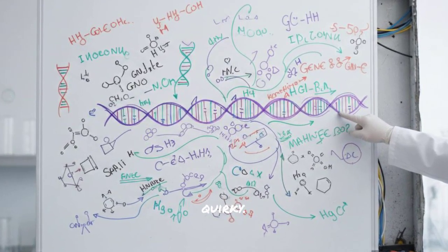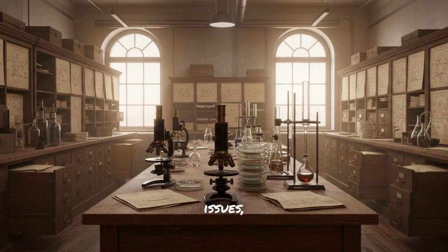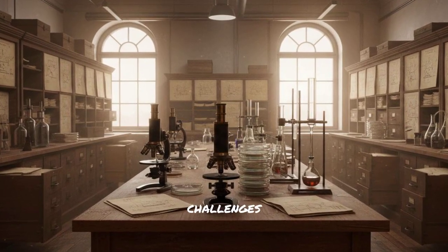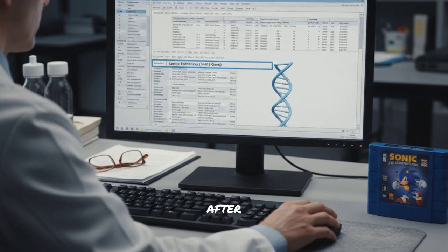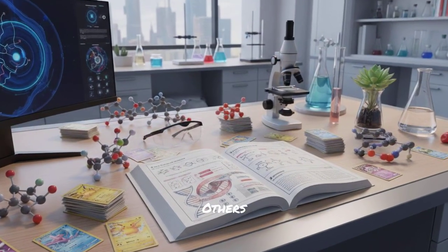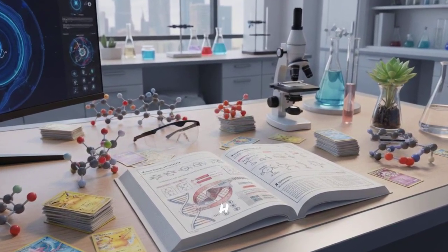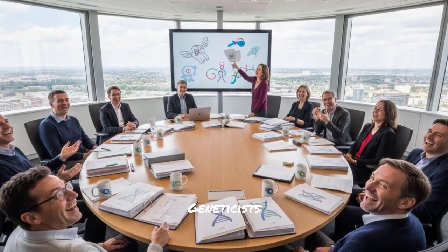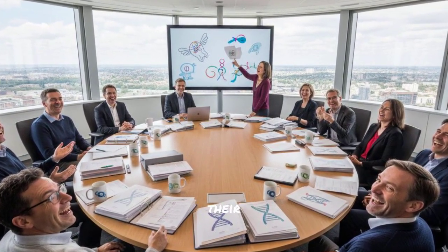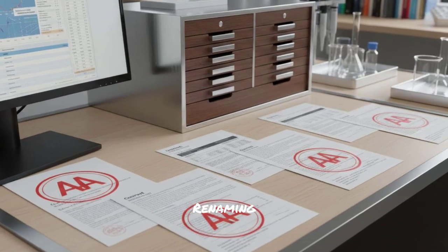Gene names can be quirky. Before Excel issues, scientists already faced challenges with gene names. There's a gene called Sonic Hedgehog, named after the video game character. Others include Pokemon and CHEK2. The lesson? Geneticists have a sense of humor, but they need to make sure their jokes don't break their tools.